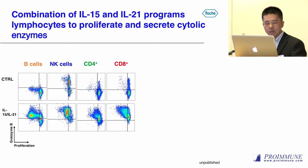What we found is interleukin 15 and 21, if you put these two cytokines together, we really see a dramatic effect. Basically, the combination programs all the lymphocytic cell lineage to proliferate and also to turn on granzyme B. So as depicted here, you really see the CD8 cells. Here looking at the CD4 proliferating cells and granzyme B positive cells. And then even for B cells, you really see all the B cells start to turn on granzyme B.